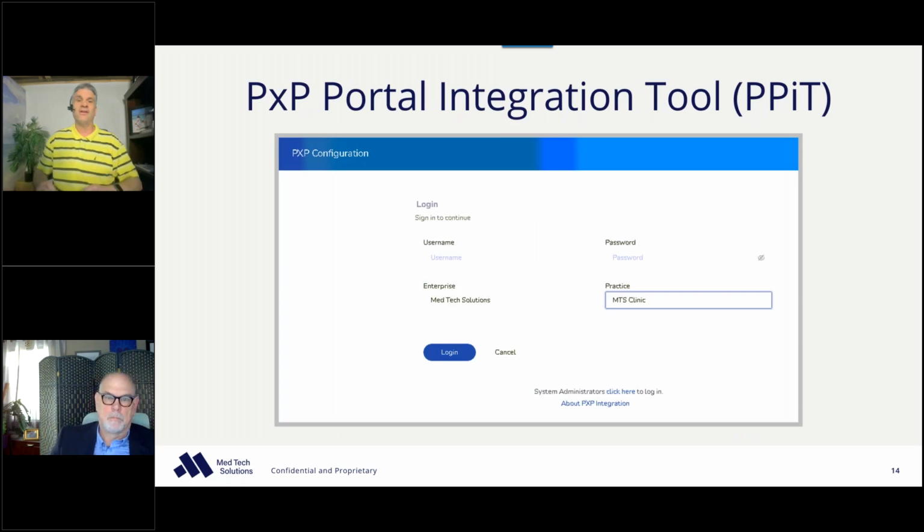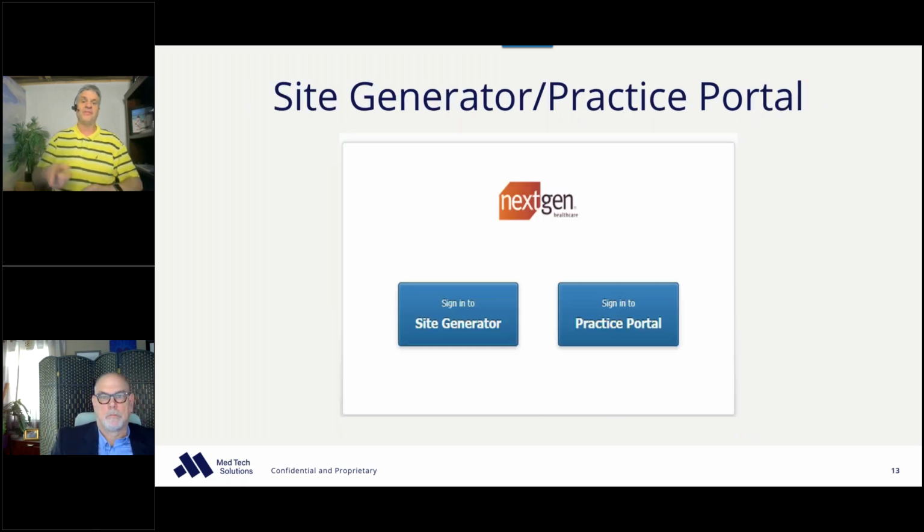If you'll go right back up, there's a practice portal side right there. That is your troubleshooting side of the portal. This is your home for troubleshooting. This is where you'll go to maybe resend portal invites. If you need to resend an invitation or verify an email address or their user ID, that's where you'll do it. You can also set up Guardian accounts and you can deactivate patients in Practice Portal.